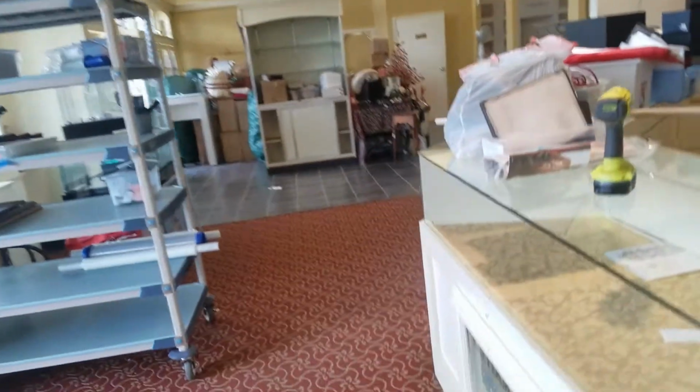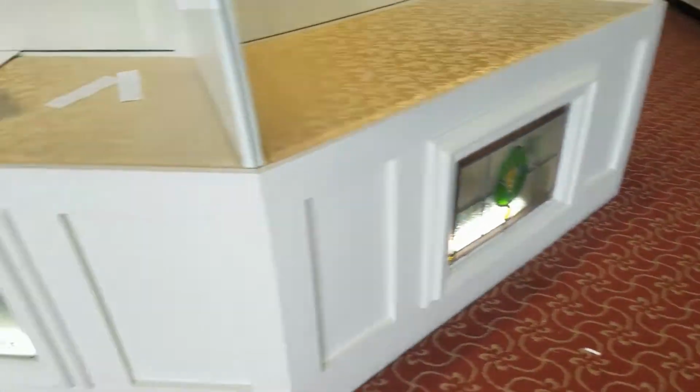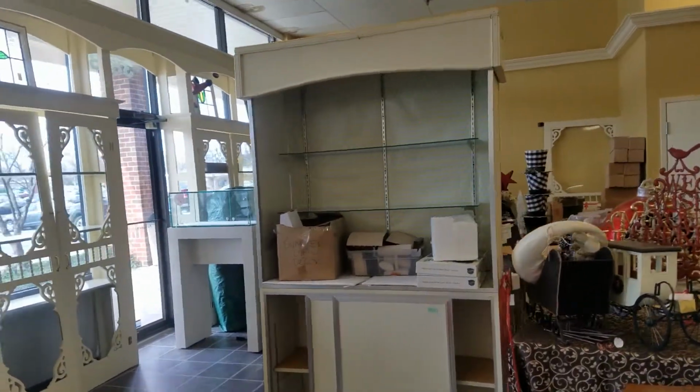So we do plan on taking out all of our stained glass from the front. We are going to take that with us and utilize that in the new space. But a lot of our Christmas stuff is still here. We're still waiting to build shelves in the basement at the new place.